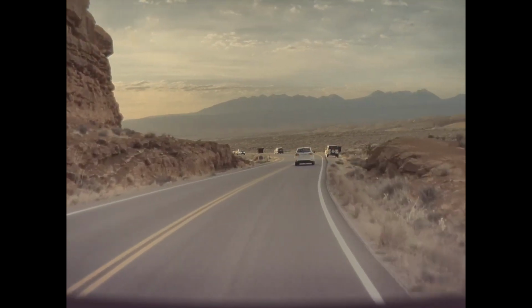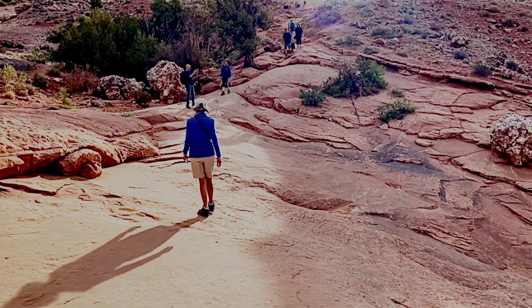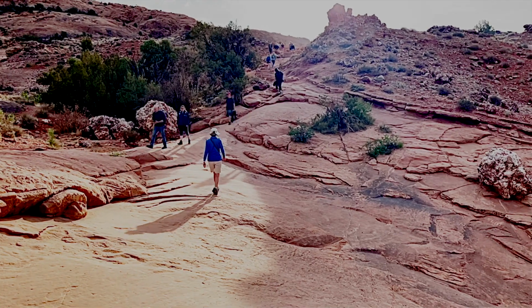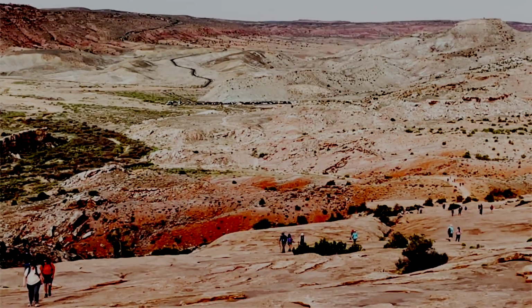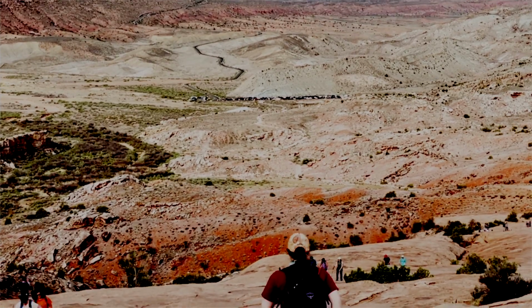We find a parking spot for Delicate Arch and begin the long 1-hour hike up to the arch. 75% of that 1 hour is uphill over large rock formations. You don't want to take this on a hot afternoon.